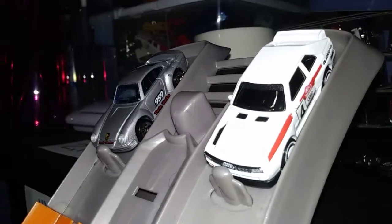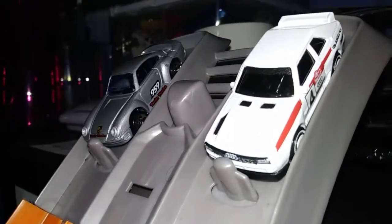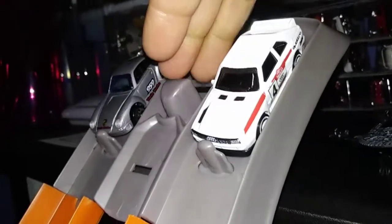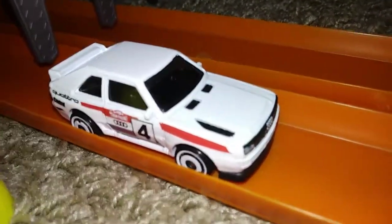Here we are. We have the last two right here for round one, an old Audi Sport Quattro and an even older 959. It's time to see who will move on to the second round. The brand new 84 Audi Sport Quattro gets the win as he moves on to the second round.